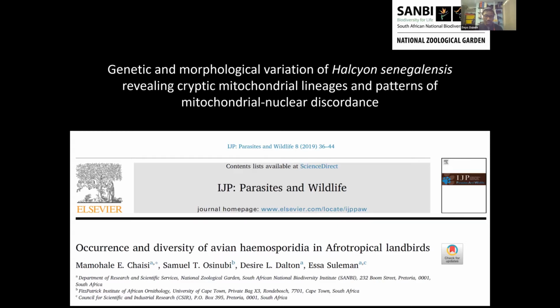We have just had a paper accepted for publication in Ostrich. It's titled Genetic and Morphological Variation of Halcyon senegalensis, Revealing Cryptic Mitochondrial Lineages and Patterns of Mitochondrial Nuclear Discordance. One of the highlights of this paper is that we can actually date when the senegalensis and the Cyanoluca split. So for those interested, keep an eye out for it. It will be published in Ostrich soon enough.